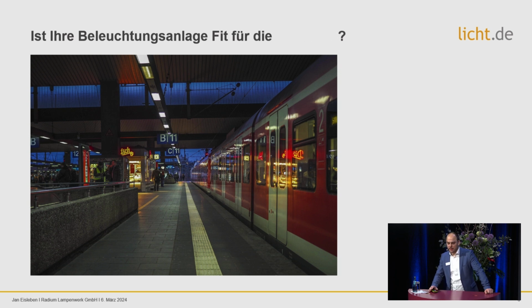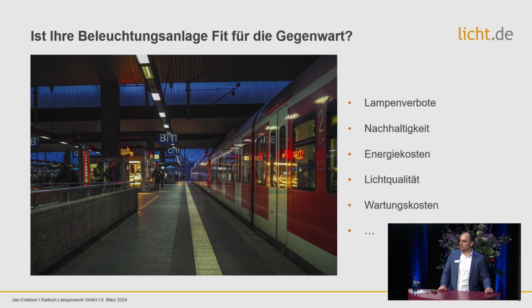And fit for the future is actually not the best formulation anymore. We actually have to change that slogan. We have to ask ourselves whether our lighting installation is still ready or suitable for the present. And how fast do we have to act? How fast do we have to modernize them? So the impulses are clear.